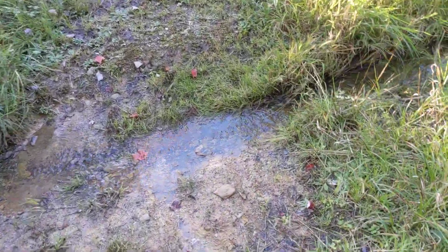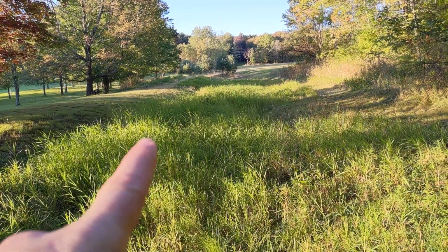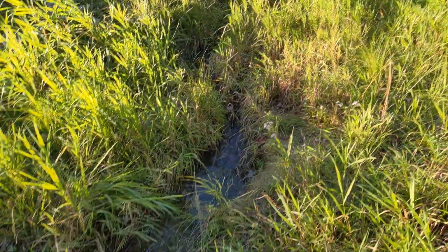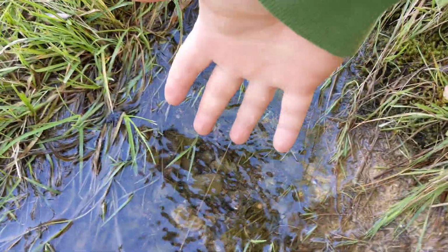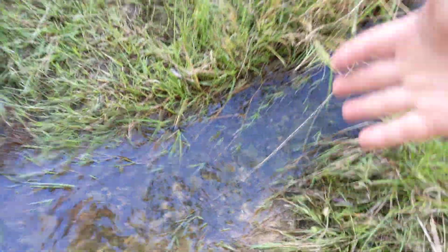This is the drainage out of one of the swales. It stretches all the way to the road out there. And it's always hard to get context for things. You know, there's a good bit of water flowing there. Oh, some more mud here.